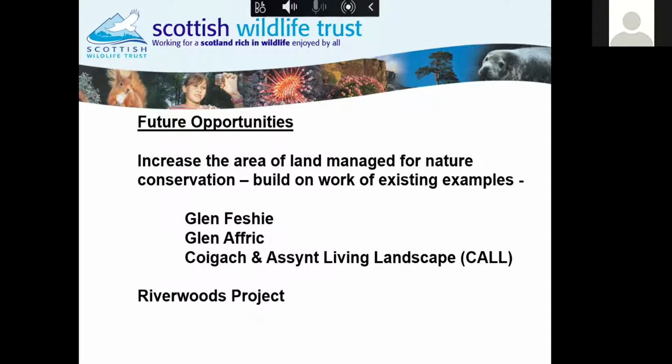But possibly some of the opportunities in future for nature conservation could maybe alleviate some of that impact if we're quick about it. So, for instance, if we can increase the scale of land restoration for nature conservation across the country massively, that could possibly mitigate against climate change effects. For example, as well as absorbing carbon as wet, healthy peatland accumulates more peat.